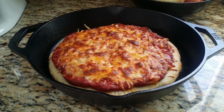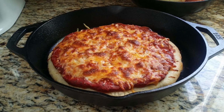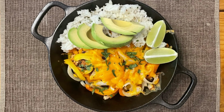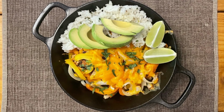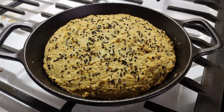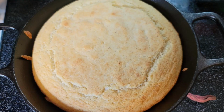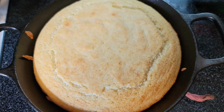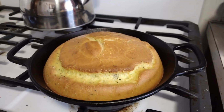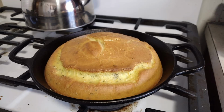Number 2. How heavy is this skillet? As with all cast iron, it has weight, and the large 12-inch skillet is no exception. The dual-handle design helps with maneuvering the pan when it's filled with food, making it easier to handle. Number 3. Can I use it on my glass stovetop? Yes, you can. However, be careful not to slide the skillet, as cast iron can scratch glass surfaces.